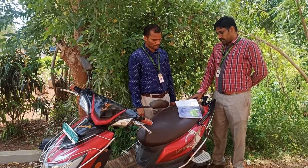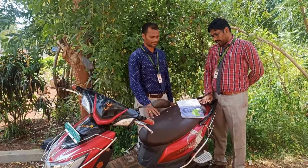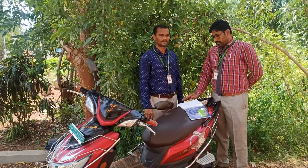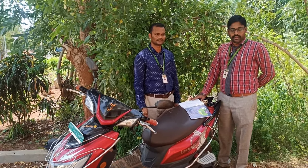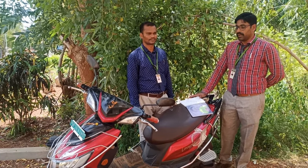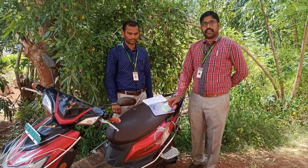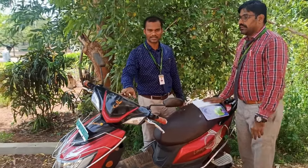Its battery capacity is 72 volts and 46 amps, and its power is 3.6 kilowatts. It comes with a BLDC motor. IP65 rating is there, so you can ride this bike in summer, winter, and rainy seasons, in any season. The special features which I observed in this bike are its more range. It comes with both side stand and center stand. It has a digital display.